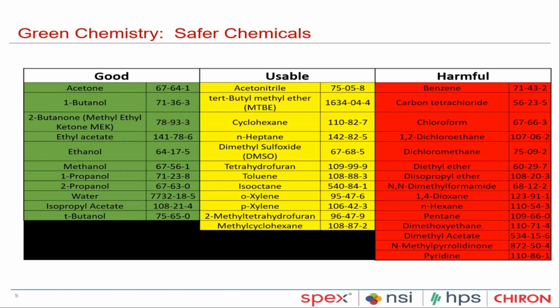We have on the harmful list the players that we would expect to see there: benzene, carbon tetrachloride, chloroform, the ethers, dichloromethane, hexane, pentane, things like that. So these are chemicals that are in the laboratory and that we tend to be very careful with because we understand them to be very dangerous or potentially very dangerous for long-term health.